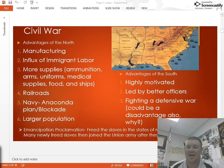Now, the South definitely had some major advantages, though. One, they were highly motivated. They felt like their way of life was being threatened, just like when we fought the Revolutionary War against the British because they were coming in and taking away our rights. Southerners felt like the election of Abraham Lincoln was inevitably going to take away their rights to own slaves and their state's sovereignty to make laws that were best for their independent states. We look at that today and we say, well, that's a bad reason to declare independence.